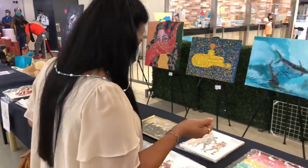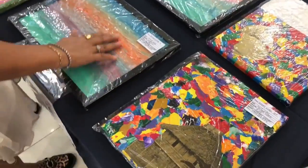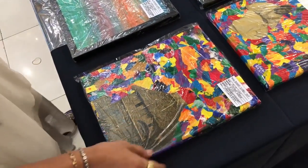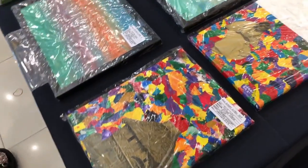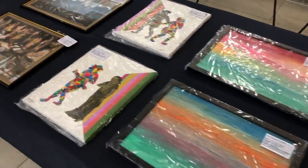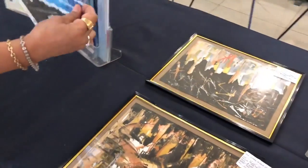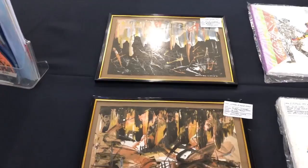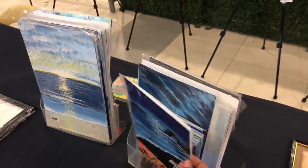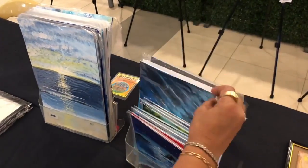Naman ito. Ducks escape, oh. Bahay kubo. Ganda nito. Ano naman? Postcards. Wow. Postcards meron sila, oh. Ayan, painted na mga postcards. Ang ganda. Iba't iba. Oh. Wow.